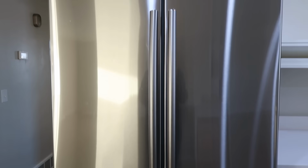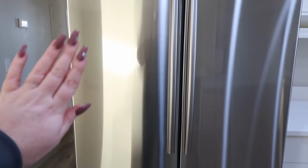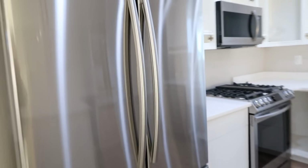I'll finish showing you the fridge. I personally don't like having a drink dispenser right here because they always look wet, they always look dirty, and maybe that's not the case. It's a personal preference that I don't like having anything on the outside. Plus, I just felt like it looked a little more sleek just having it plain on the outside.